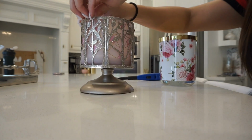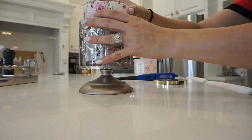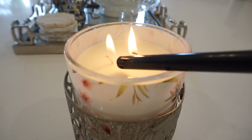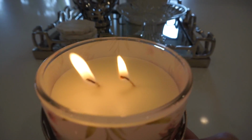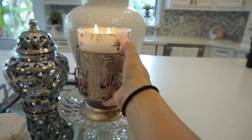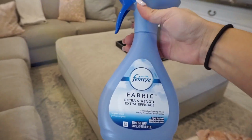Okay, so two things. Number one, don't mind my janky nails. Yes, I know I need a manicure. I definitely have not made my way yet, but I will be getting one soon. And two, don't you just love it when you light a brand new, fresh candle? I don't know what it is, but there's just something about lighting a brand new candle that I just love.